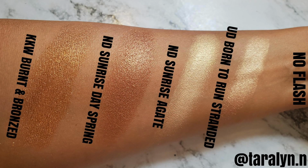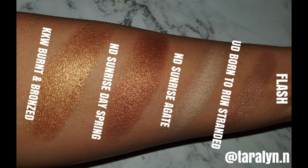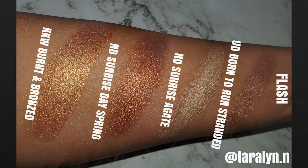The first shade is the KKW Beauty Burnt and Bronze shade. None of the shades in any of the other palettes that I just mentioned match that shade. It's a gold with a bronze combined, so it is a very unique shade. I also took it under the flash so you could see what the undertones are. I always like to do flashes when I do any type of swatches, because the flash will bring out the undertone in the shade. So in this picture, you're seeing the undertone, which I do think is a very unique and beautiful shade.